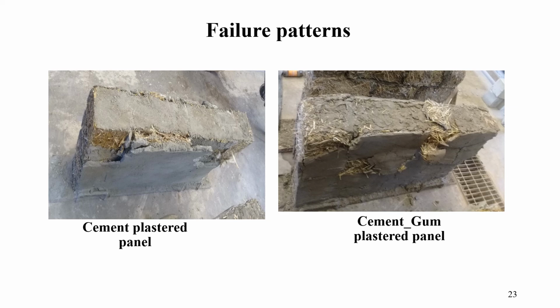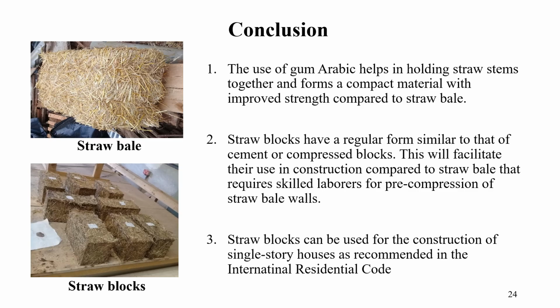We can also say here that if cement mortar is used to plaster these straw block houses, the block can be used after destruction. We can still use the block because when we remove this cement, the block was still intact. We can use it again in another construction. Yeah. As conclusion, this is how straw bale looks like, and this is the straw block that we created.